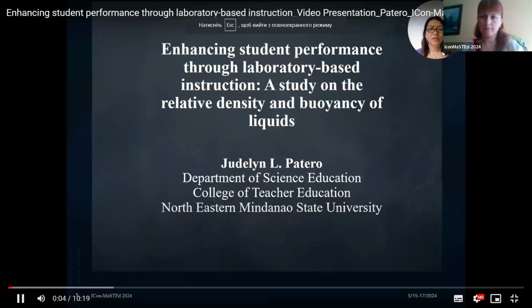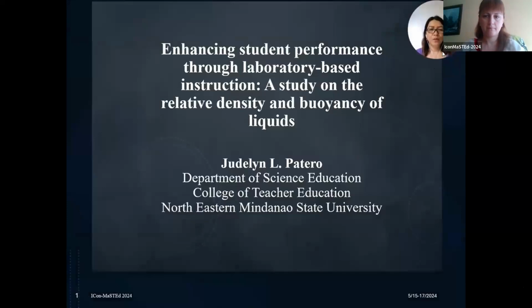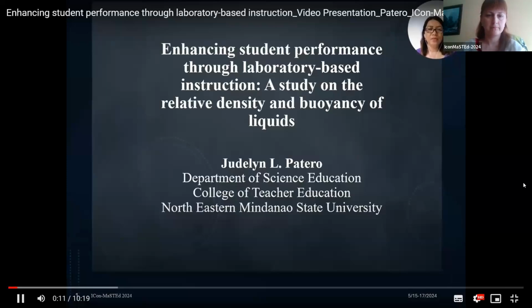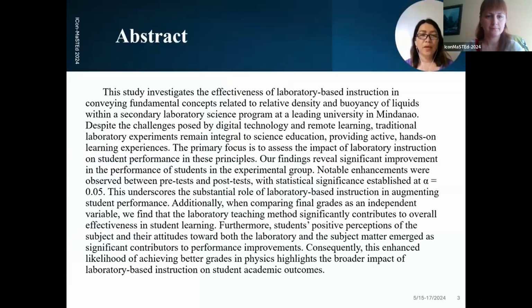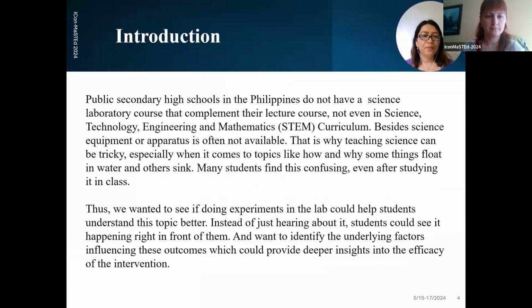This is entitled Enhancing Student Performance Through Laboratory-Based Instruction, a study on the relative density and buoyancy of liquids. This is my outline and this is my abstract. Public secondary high schools in the Philippines do not have a science laboratory course that complements their lecture course, not even in the science, technology, engineering and mathematics STEM curriculum. Besides, science equipment or apparatus is often not available.